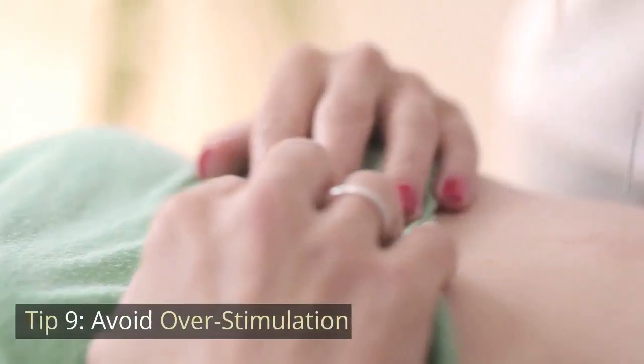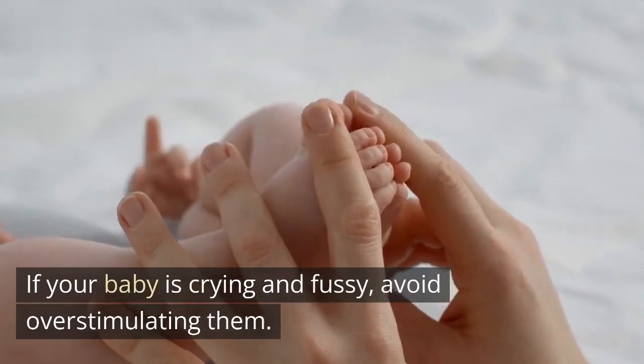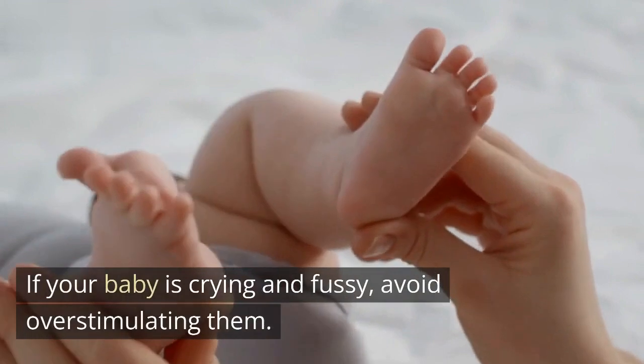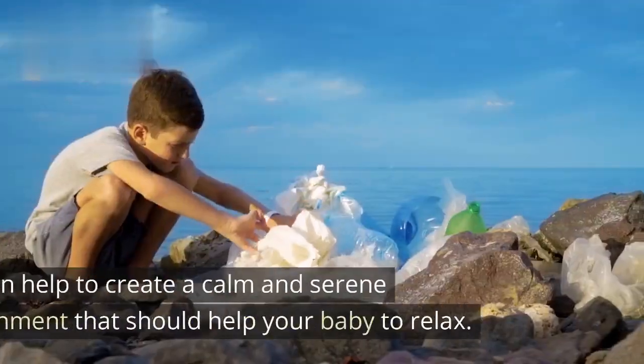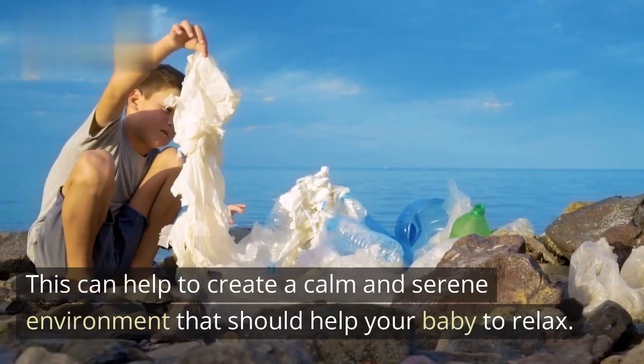Tip 9. Avoid overstimulation. If your baby is crying and fussy, avoid overstimulating them. Turn off the TV, reduce the noise in the room, and dim the lights. This can help to create a calm and serene environment that should help your baby to relax.